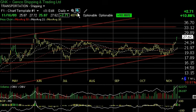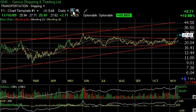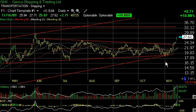Genco Shipping, my favorite in the shipping group, with the Baltic Dry Index up 11 days in a row, is beginning to really surge here. As you can see, it's moved from about the 18.5 range to 27.5, or 9 points in the last 6 or 7 sessions, so perhaps a tad overbought, but tremendous momentum and volume, surging technicals, and should at least get up to the 29.90 area at the June highs, and a move above that could get you to secondary resistance up around 33.5, 34.